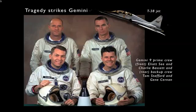But consider this. If Armstrong and Scott had not made it back alive, and that disaster had happened within a few weeks after this tragedy of Bassett and See being killed, if you'd had that double tragedy, that would have dealt potentially a death blow to the space program. And the fact that they did get back, that Armstrong and Scott did get back, meant that they could continue, but otherwise the consequences could have been terribly severe. And as we will see, there was yet another tragedy lurking on the horizon.